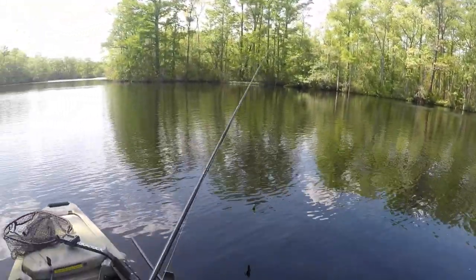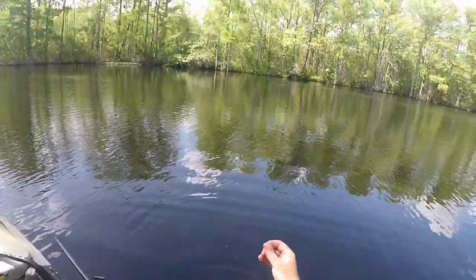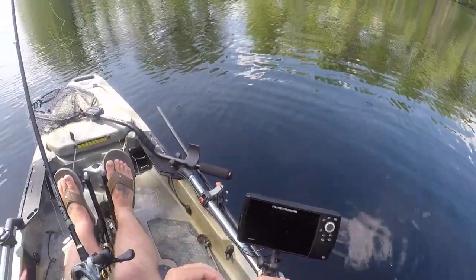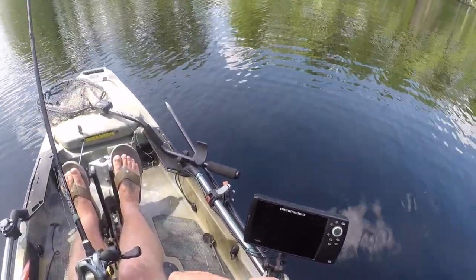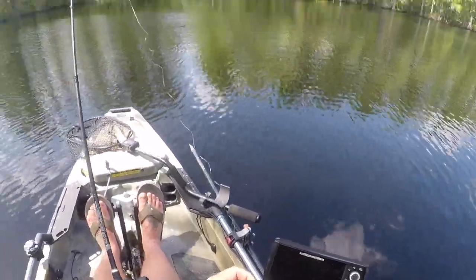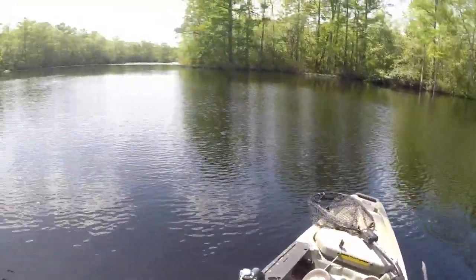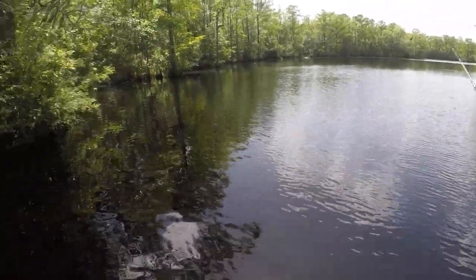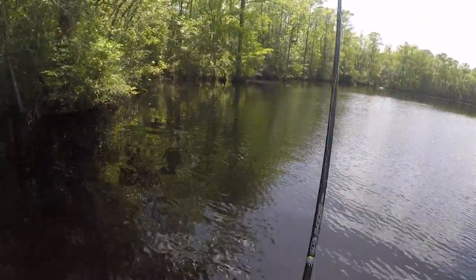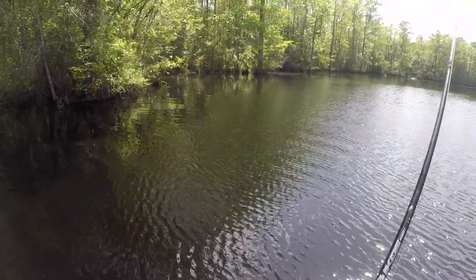Man, I didn't even feel him bite. He just kind of took off with the bait. It just felt weightless. So we'll see how today goes. If we can't get any bigger ones, I'm looking for maybe an 18 plus, but the way my luck has been going lately, we haven't been able to find them. So we'll see if we can get on them.